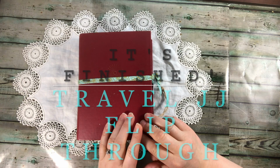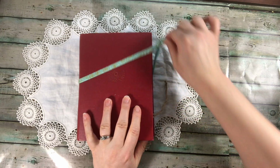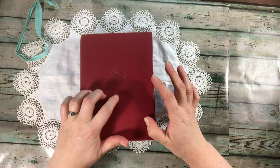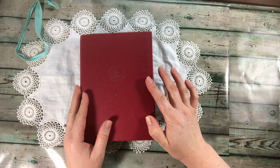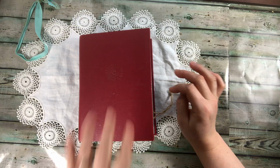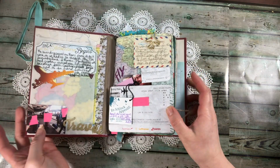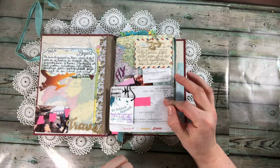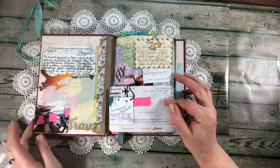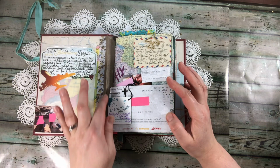So everyone, it's time to finally share my summer journal, or travel journal, or I think I called it, I don't know what I called it, but I'll look it up. And I finally finished putting all the things in it. I had done a lot of it while traveling, and I've tried to cover up all the personal information. So you'll see little Post-it notes covering my family's faces and that sort of thing.